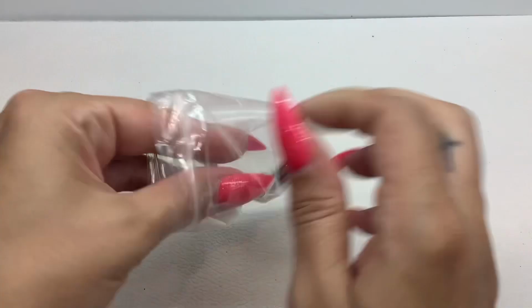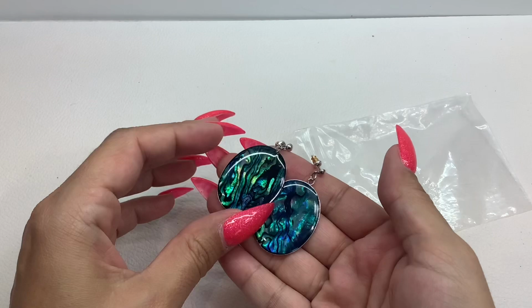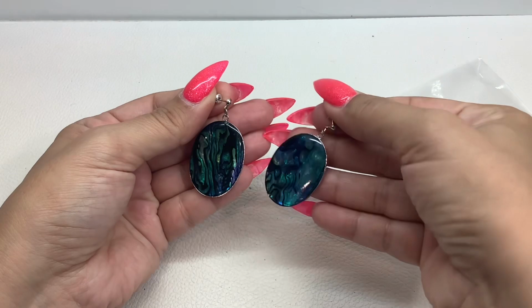These are abalone earrings. They do have a post, dangly bits. Really super pretty. We'll do 5 on those.